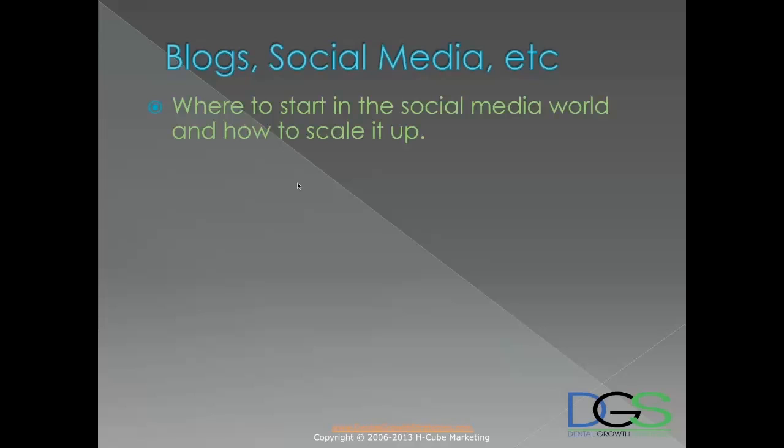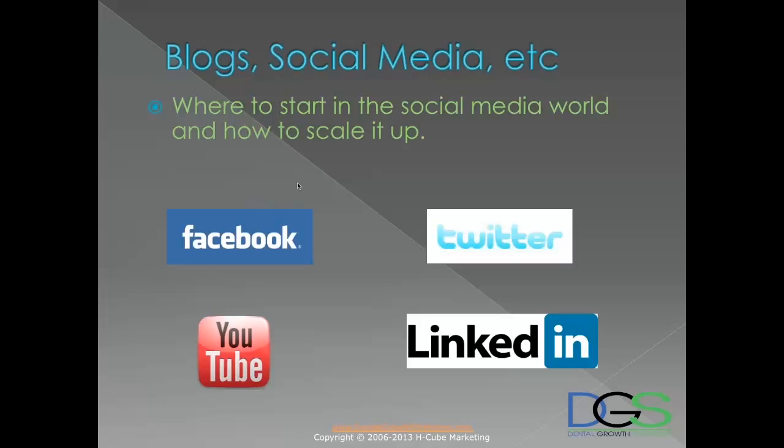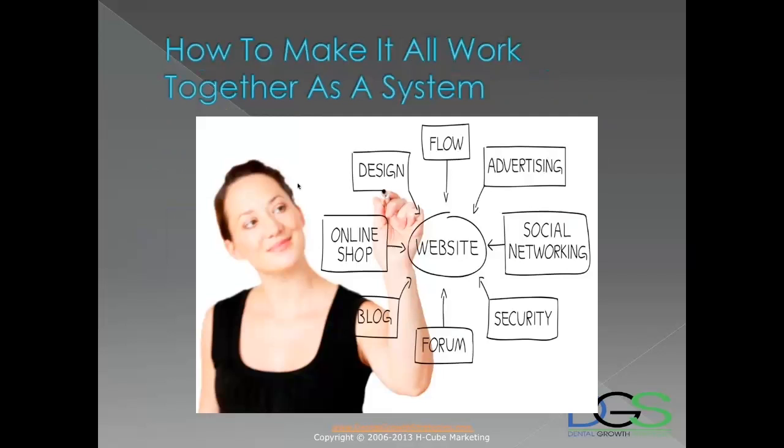Talk about blogs, social media, where to start in the social media world and how to scale it up. A lot of people think, wow, I've got to start all these things at once. Well, no, you don't. Start in one place and we'll show you where to do that and how to get going, and then how to ensure it doesn't take over your entire life, because social media can do that. It can be very time consuming if you don't do it right.